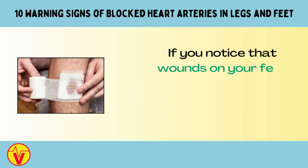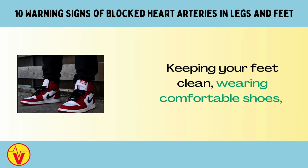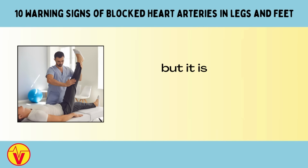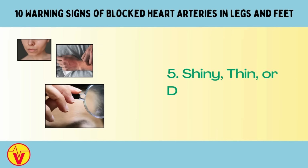If you notice that wounds on your feet or legs are not healing as expected, do not ignore them. Keeping your feet clean, wearing comfortable shoes, and avoiding minor injuries can help, but it is essential to address the root cause. 5. Shiny, thin, or discolored skin.